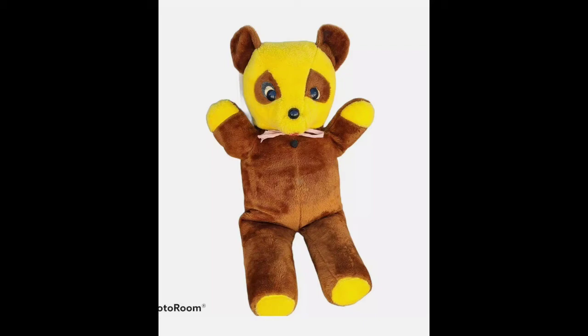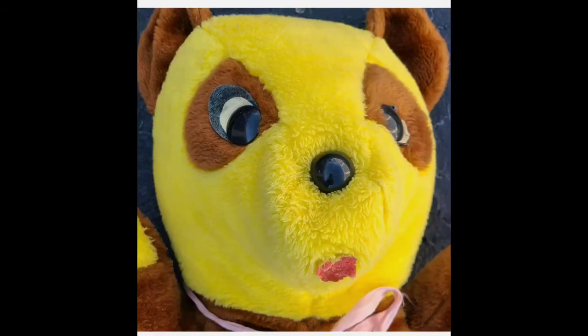It did have some wear, like pieces of the eye and the mouth were kind of missing, and the bow was really worn and it was missing a button. You can kind of see there. But it was still really old and hard to find item, so it sold pretty quickly on eBay, and the shipping was high because of the size.